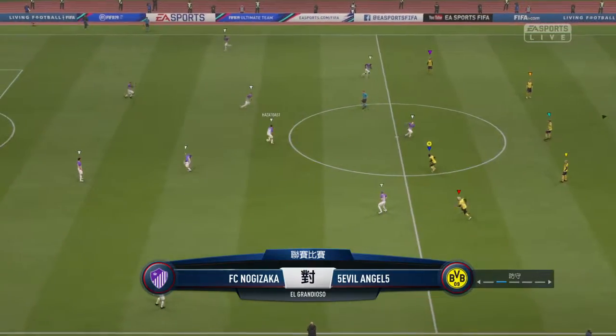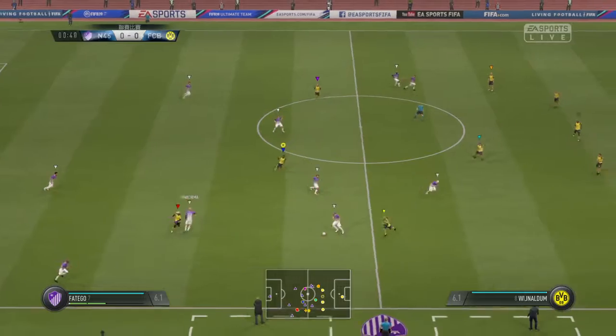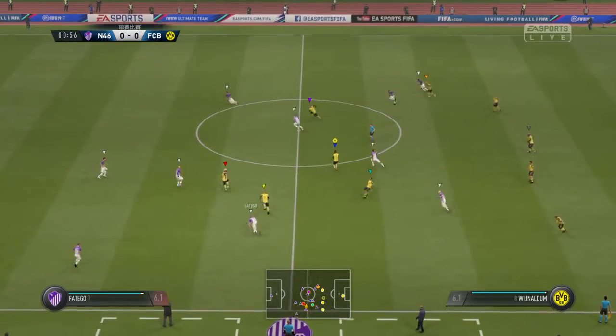In their last game, and they want to build on that now. Well, winning can be a fantastic habit, Martin, can't it? And if they get another one here, they're going to be a very strong force this season.